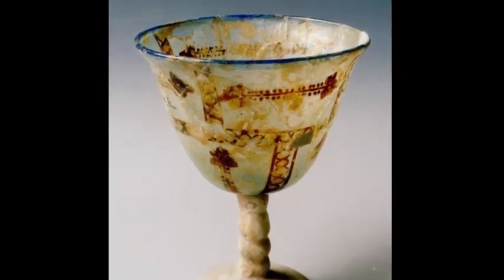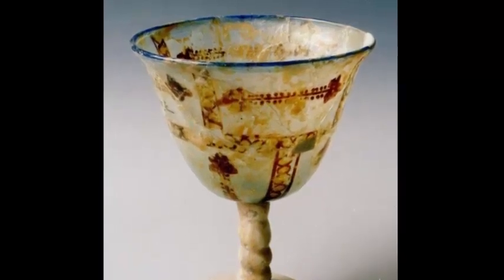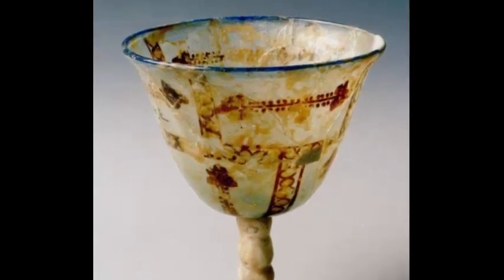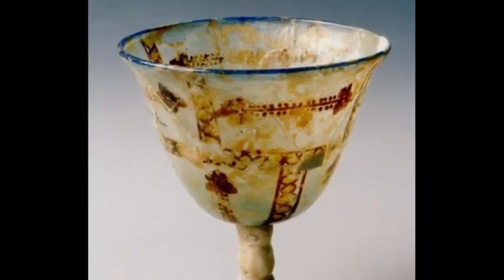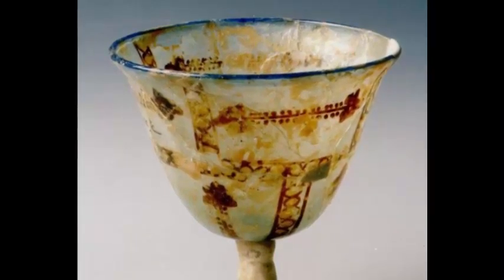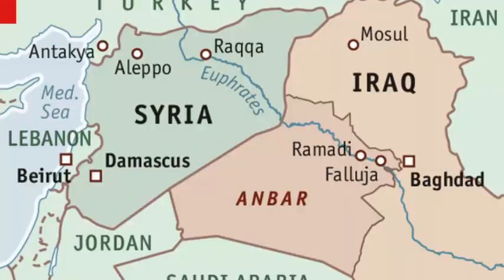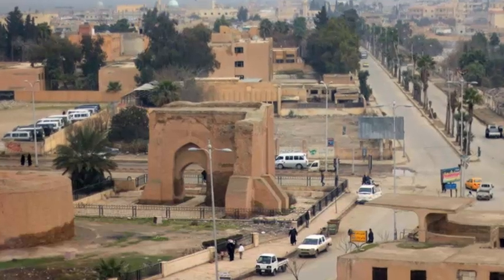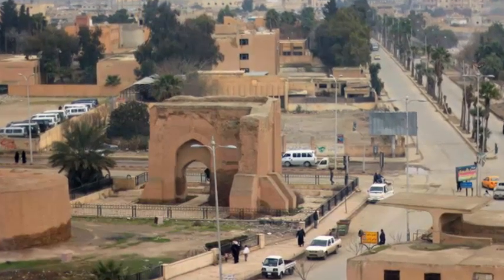The body of this goblet is decorated with vertical and horizontal lines of metallic luster, forming stylized vegetal and geometric patterns, while the rim features a line of cobalt blue. Raqqa, a region between the Euphrates and Balikh rivers, flourished during the Abbasid period. Very little is left of the lavish Abbasid palaces of this period.